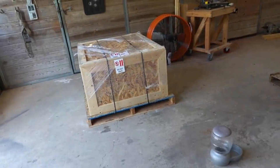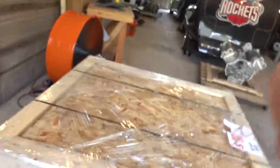And you'll see when we open it up, it's packed really, really well, but it's just a computer and obviously it's not made to be dropped off of a truck. So hopefully today it's good. And I will show you today what this thing looks like. But first, let me show you the current gaming computer that I've been using.